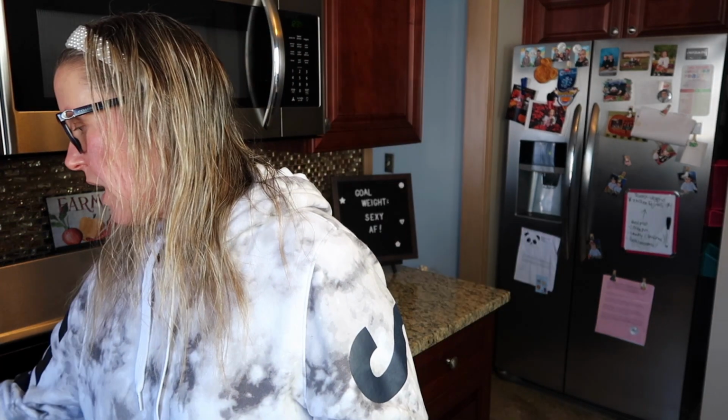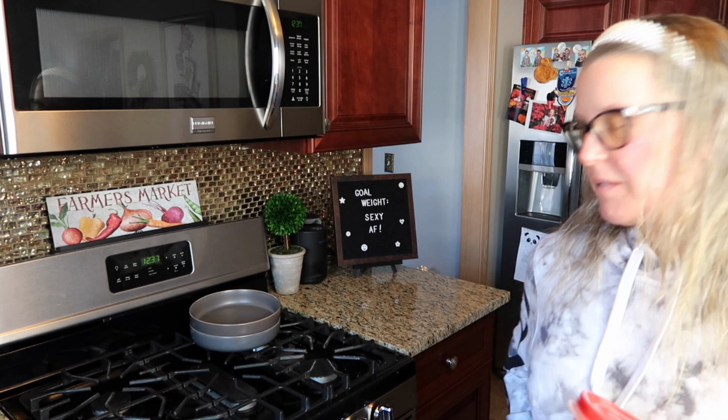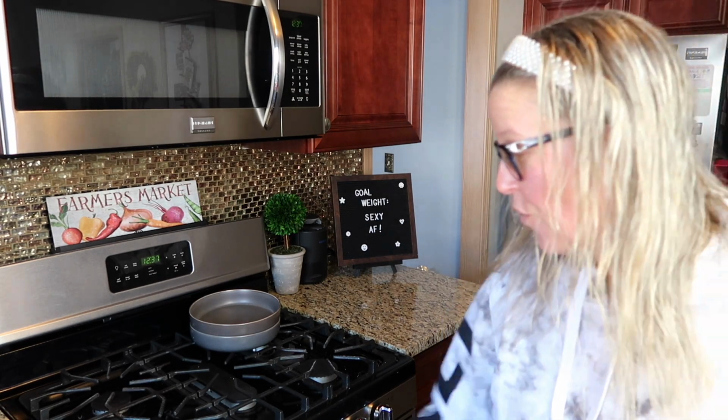I'm going to add some mushrooms. I just started this stove with my butt.